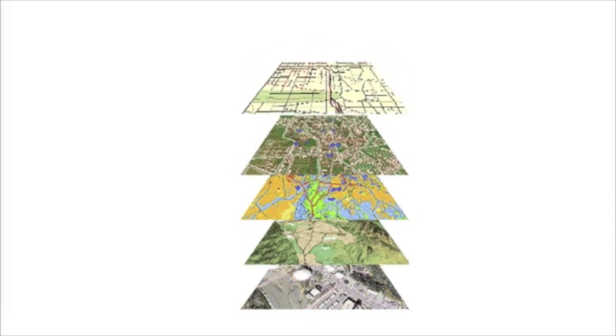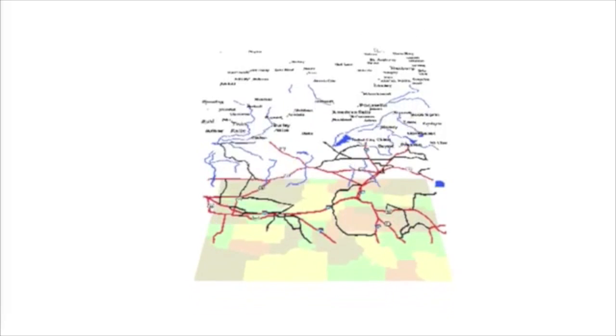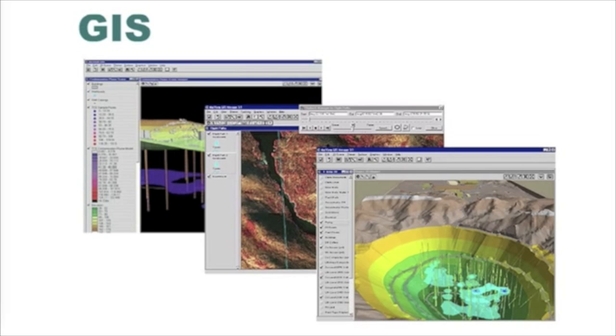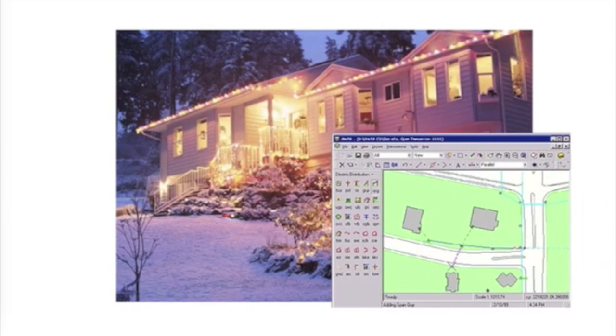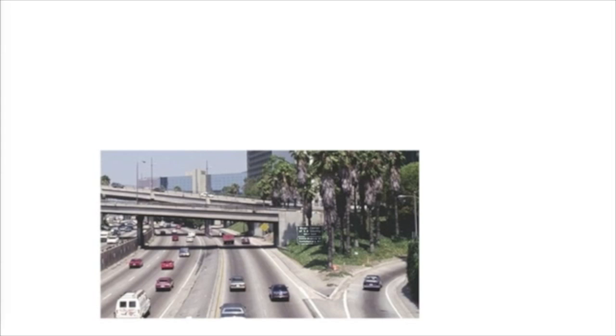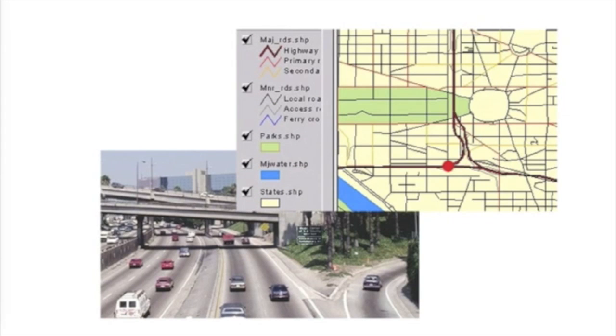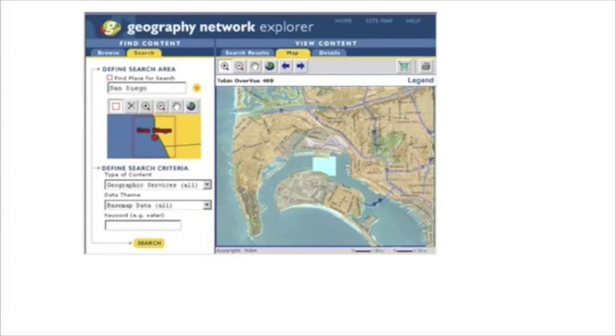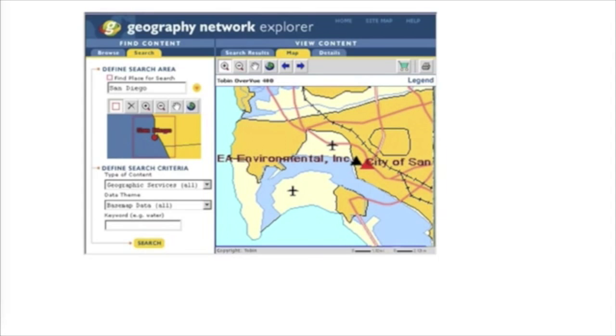A geographic information system uses computers and software to explore the fundamental principle of geography, that location is important in people's lives. GIS is used to inventory, analyze, and manage many aspects of the world. When you flip on a light switch, chances are a GIS helped make sure the electricity was there. If you drive down a highway, chances are a GIS managed the signs along the way. And if you look at a map on the internet, chances are a GIS helped make it possible.